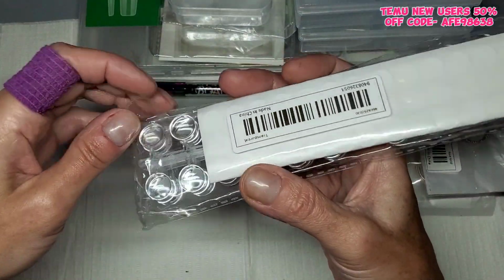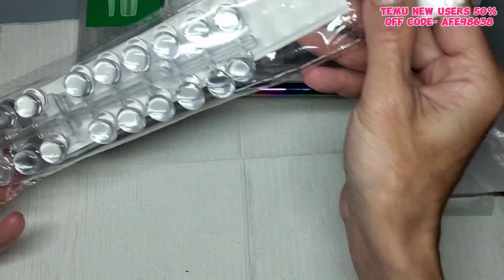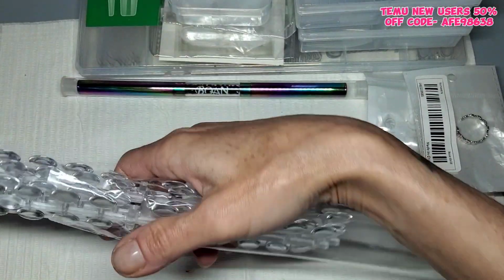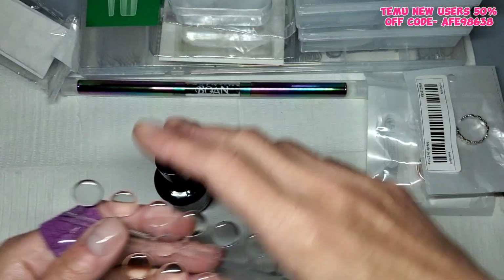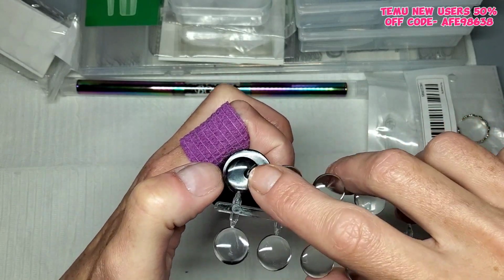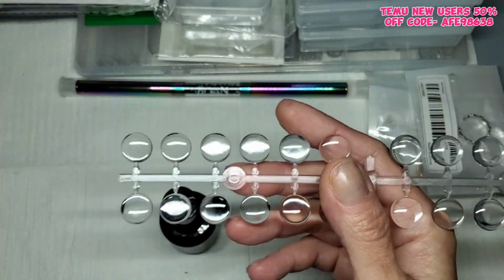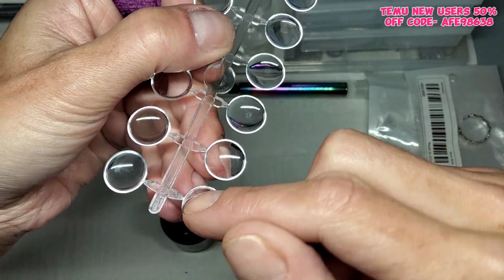Guys, I got these and I need you all to help me out now. These are just swatch dots that are supposed to go, hang on, we're stuck, but these are supposed to go on top of your gel polish bottles so that you can see what colour your gels are in your drawer. And it comes with stickers. These are flat back, right? I have seen some of these where they're not flat back. They're kind of hollowed out.